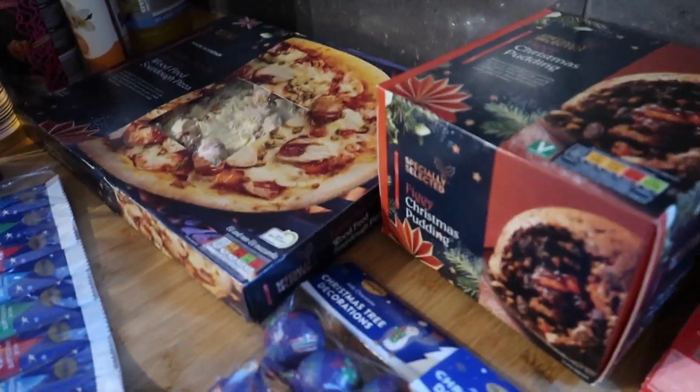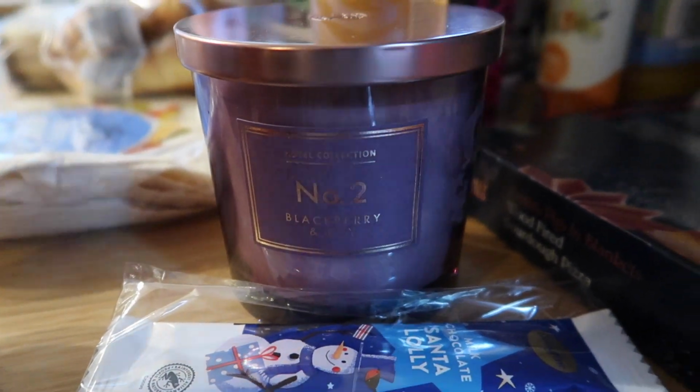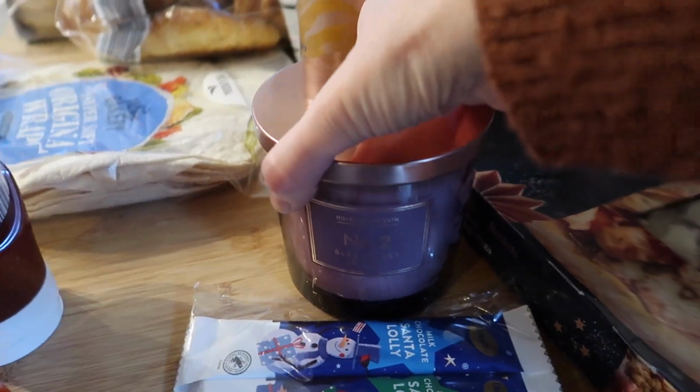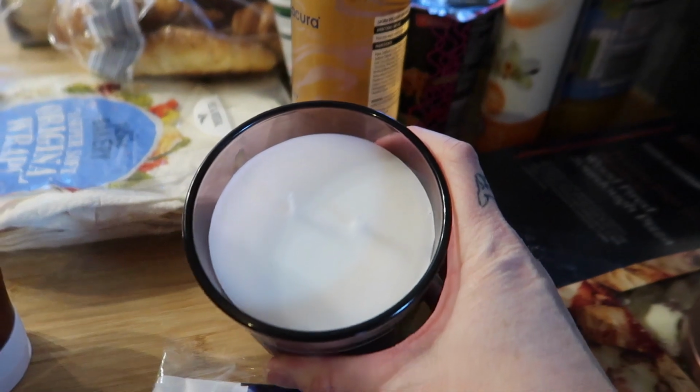Or I got that. I also got one of my absolute favourite scents in the world, the Blackberry and Bay candle. This is a very, very good dupe of the Jo Malone candle. I have the Jo Malone perfume and it's just my favourite. But they've changed the colour and I'm a little bit disappointed because it used to be white. I mean, obviously the candle's still white.